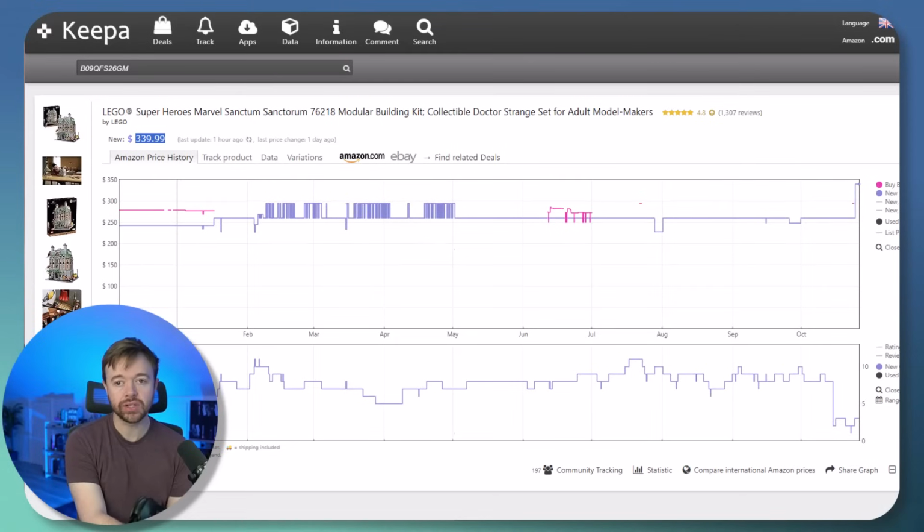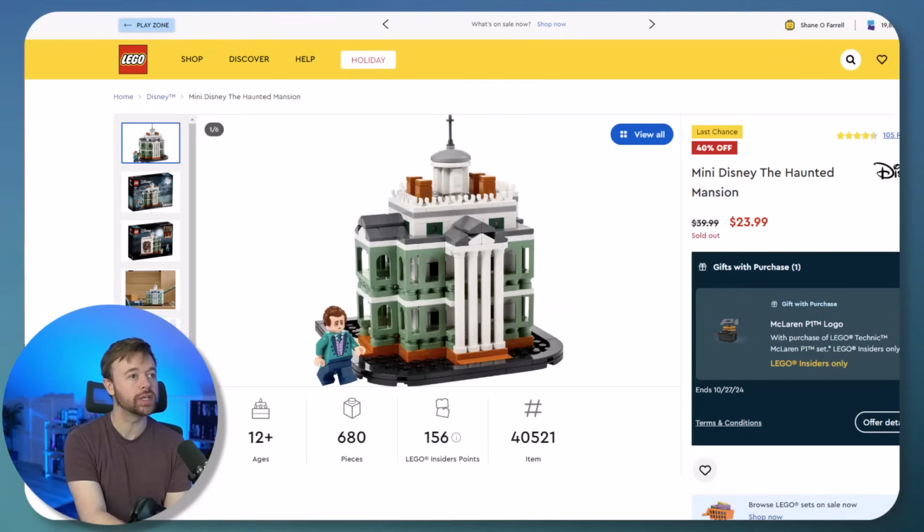And number 8 on this list of recently sold out sets on Lego.com is going to be the mini Disney Haunted Mansion. Another interesting one because some people are really bullish about these mini sets as investments. This is set number 40521, 680 pieces. And this is kind of a mini collection that Disney are doing based on some of the theme park attractions. $24 at the discounted price here because it went 40% off, but $40 MSRP, of course.